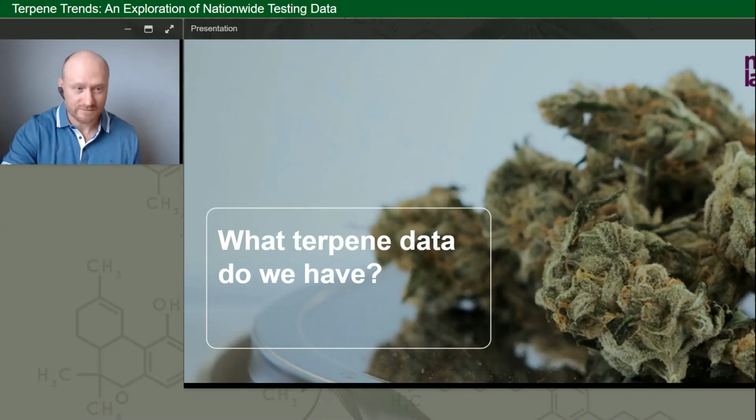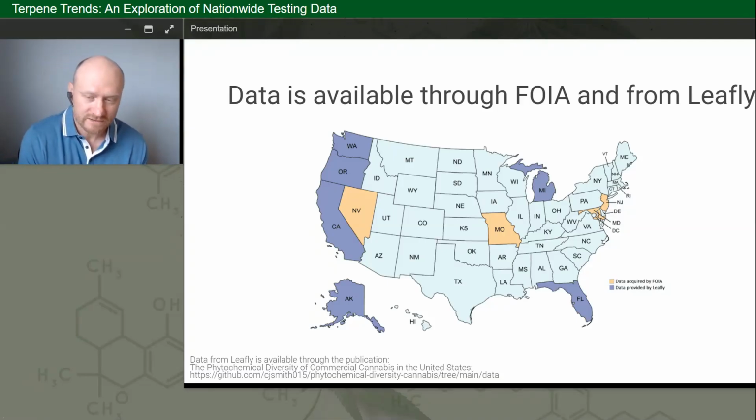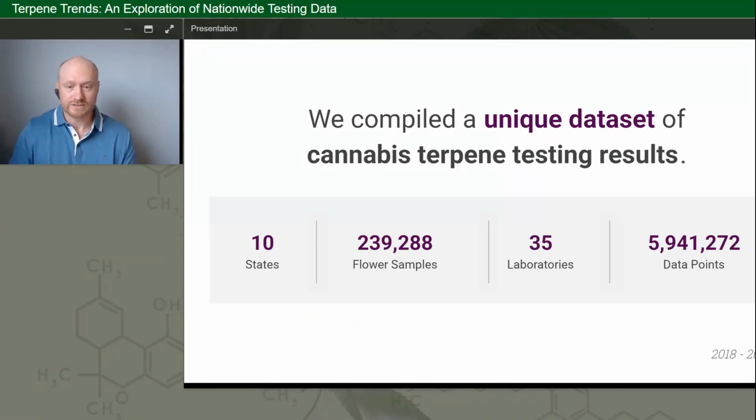Since we're not going to be talking about terpenes, but about terpene data and terpenes from the perspective of data, we should take a quick look at what data sources we have. There are 2. Leafly, the company, worked with labs across the United States, a lab in each of Washington, Oregon, California, Alaska, Michigan, and Florida, and got terpene testing data and made all of that data public. And I sent Freedom of Information Act requests to every state in the country for their cannabis testing data. Nevada, Missouri, New Jersey, and Maryland made their terpene data available. Together, this forms a rather large data set covering 10 states, data from 35 laboratories, and nearly 250,000 flower samples on which we have some form of terpene data.